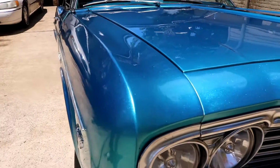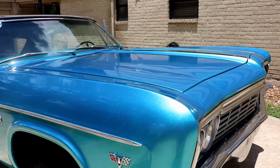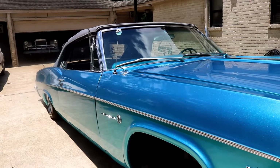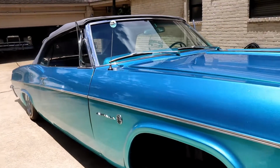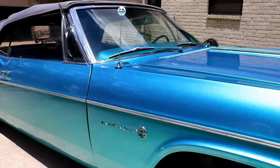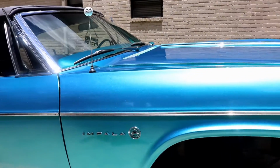And I liked the color of it. I liked the way the flakes came out, and I just wanted that beautiful shine that resembles the sunshine, kind of like that Cali look in a way. Everybody keeps on telling me that this car looks like a Cali car. Yeah, that's beautiful, bro. So who painted it? Actually, I painted it myself.